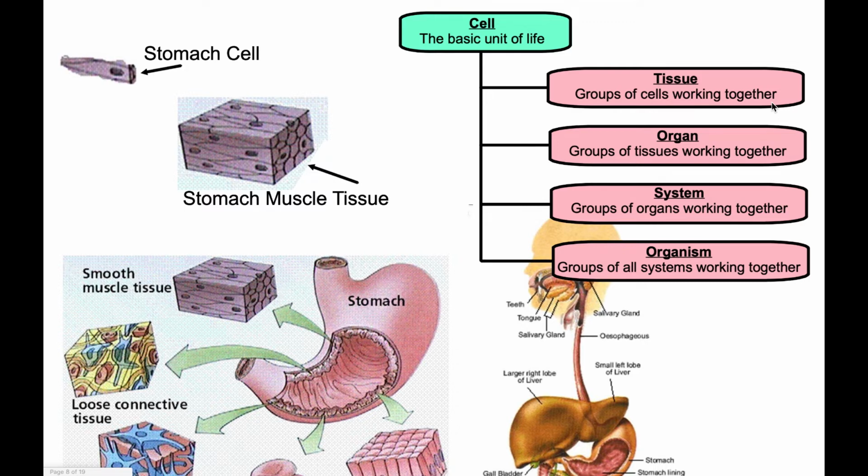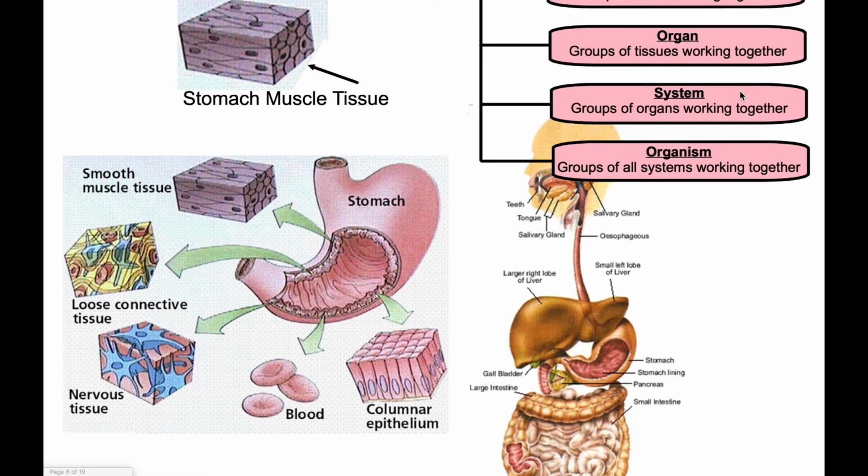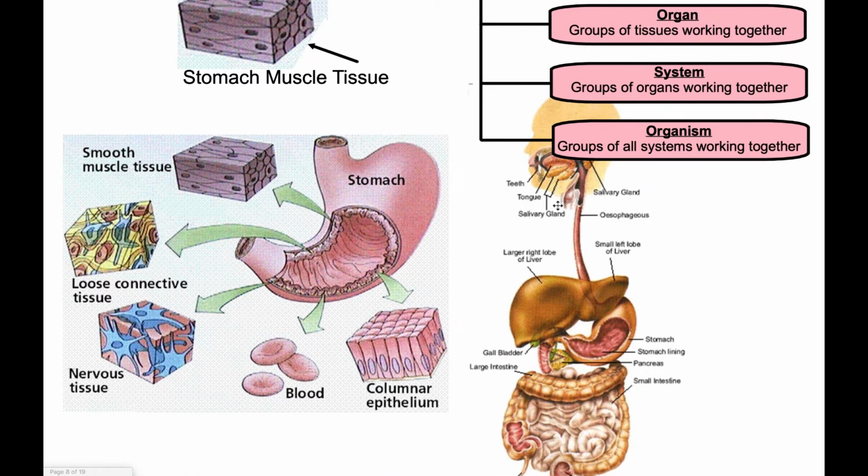Those stomach muscle tissues have a very important role in the function of the stomach, but they're not the only types of tissues that exist in the stomach as an organ. There's also connective tissues. There's also blood cells. There's also columnar epithelium. That just means a type of layer on the lining of the stomach.